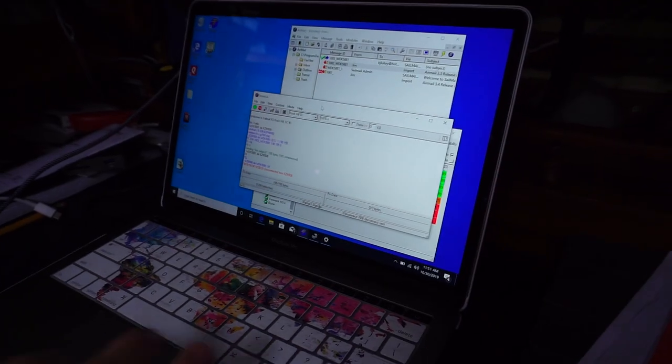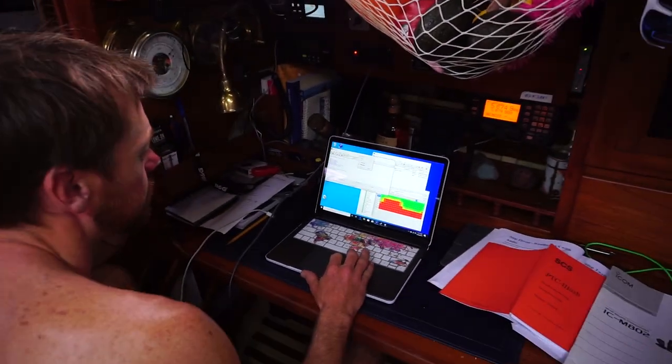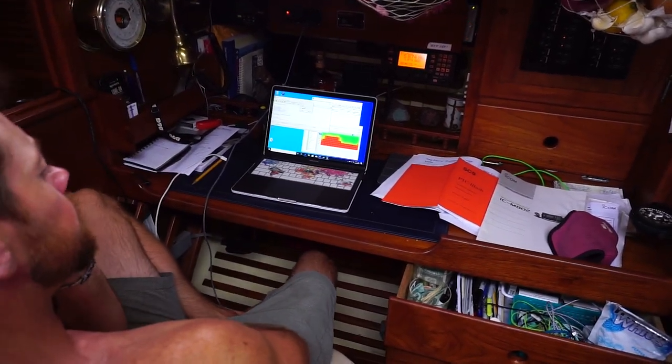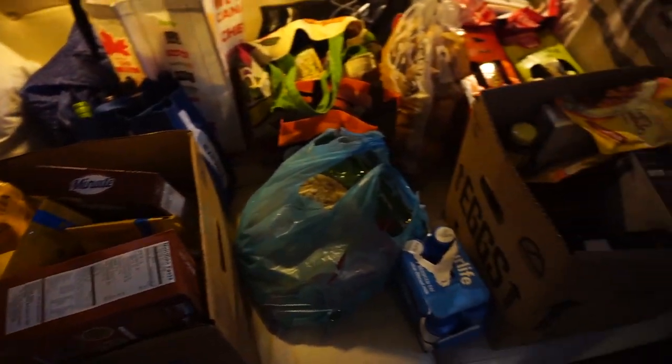Kyle also worked on getting our SSB, our single sideband HF radio, up and going so that we could get the weather. We used a combination of SailMail and the Pactor modem to request weather GRIB files via email. A kind of archaic process, but it worked.